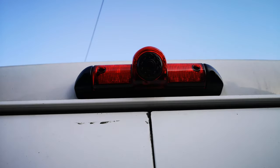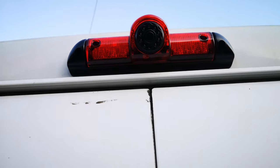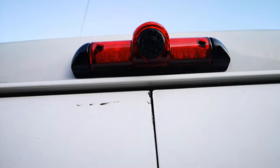Okay, so that's the brake light and camera fitted. That was really, really simple. Two screws, two nuts in the back. And then on the inside, you can see there's one nut, and exactly the same on the other side. So really, really simple to get through.